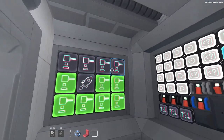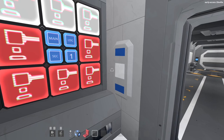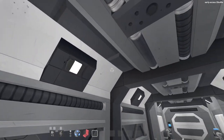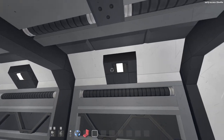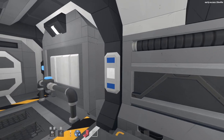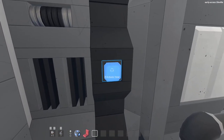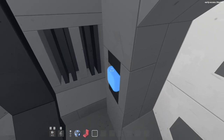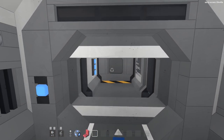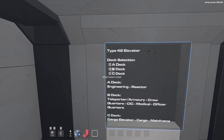All right, so it looks like we have like a circuit board room here. Some nice little details. Awesome. Man, just look at all the detail in the hallway here. This is crazy. I love it. Okay, let's make our way this way. I'm assuming it's this guy here. Boom. Okay. Here we go.